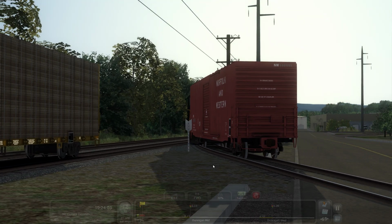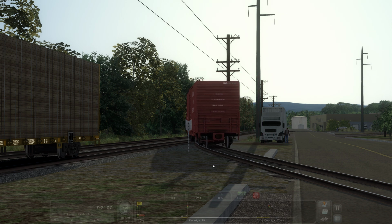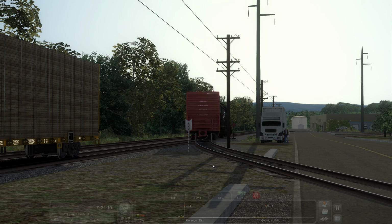Alright, so we got Dykes Lumber and Clayton Container done. Next up, we're grabbing some beers. It's called Manhattan Beer. They do, I think, 1 boxcar and 2 reefers per week, or per turn.